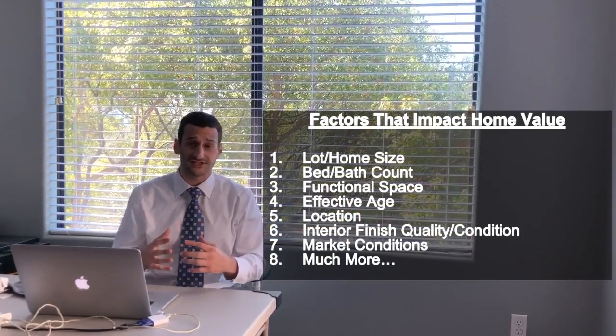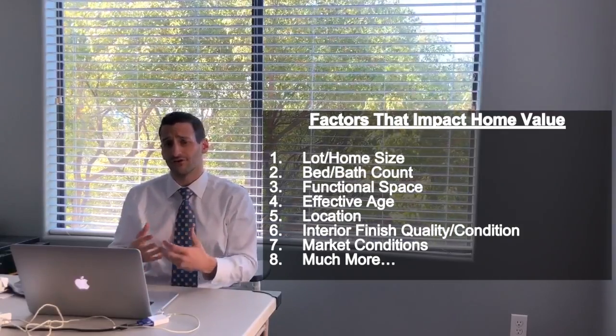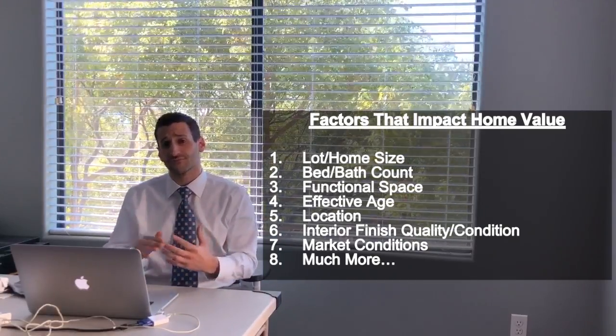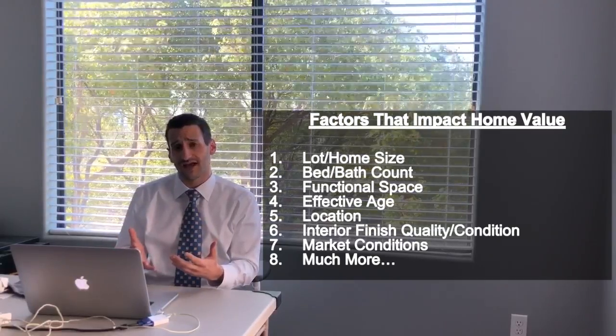What they'll fail to take into account are things such as the effective age of the home, right? What's the current condition of the HVAC equipment, the roof, the foundation? They'll take into account, or they won't take into account, the interior quality, right? How's the flooring looking? Are the interior finishes up to current standards of buyers today? Or will renovation need to happen?